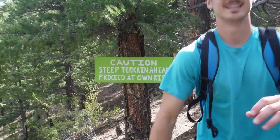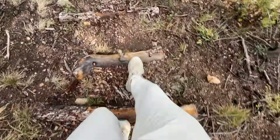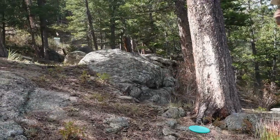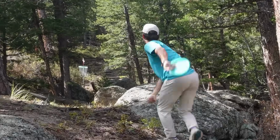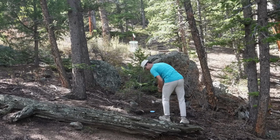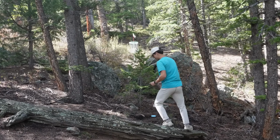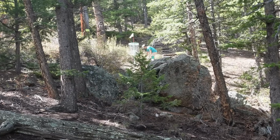That was stupid. I literally barely threw this. I guess that's what happens when you hit the gap too good. Now I have to make this putt for par. Oh, that's how you bogey.